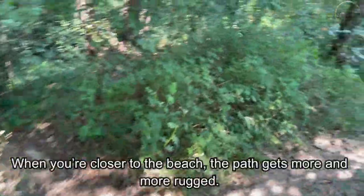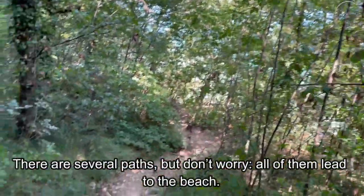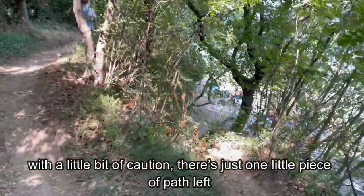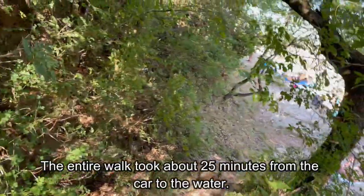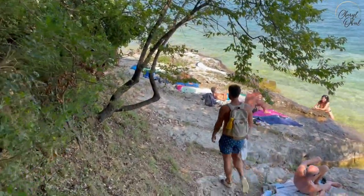When you're closer to the beach, the path gets more and more rugged. There are several paths, but don't worry, all of them lead to the beach. And finally, with a little bit of caution, there's just one little piece of path left until you reach this hidden gem of a beach. The entire walk took about 25 minutes from the car to the water. Let's have a look, shall we?